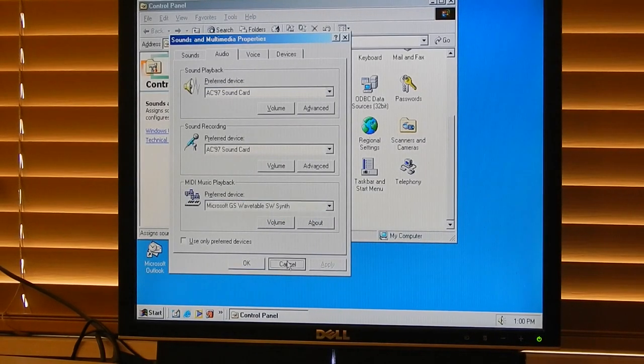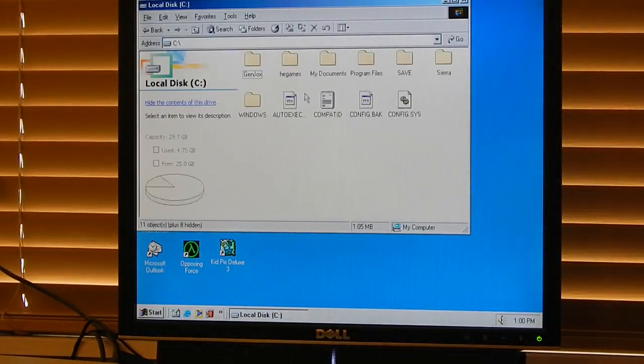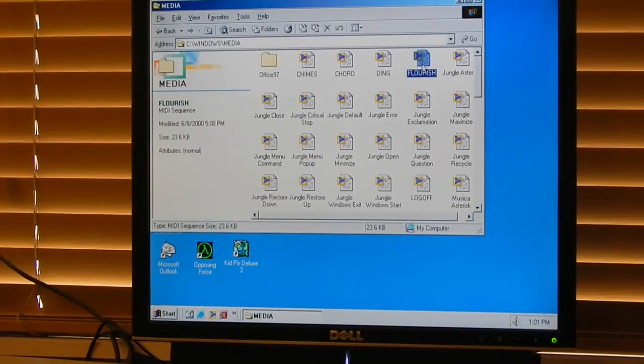Microsoft GS Wavetable Synth, that's what we get for MIDI. So, of course, we'll demonstrate that, just so you have a reminder of what it sounds like. We'll demonstrate that with the MIDI that came with Windows ME, which is Flourish.